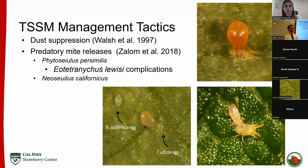Do you see people releasing both Californicus and Persimilis at the same time, or as a follow-up? Californicus will readily migrate into strawberry fields. So even if you don't release them together, sometimes Californicus can move in. Yeah. Do they play well here? No. Californicus will feed on Persimilis.